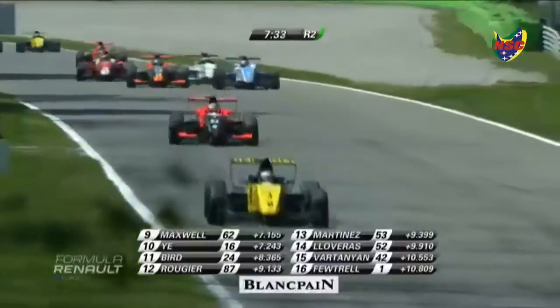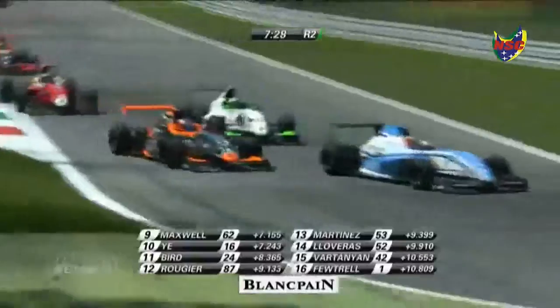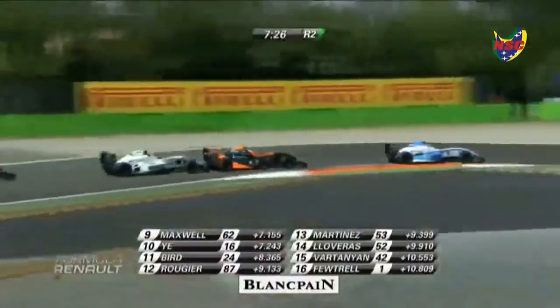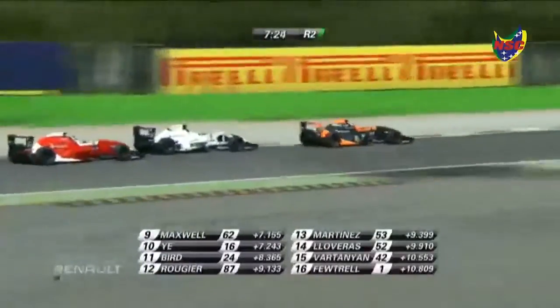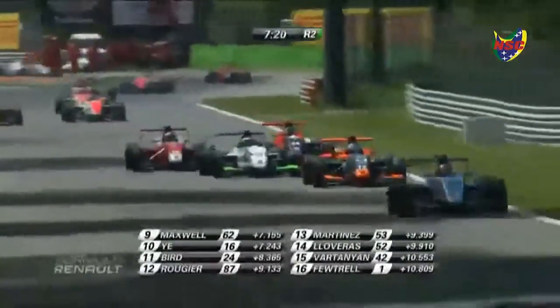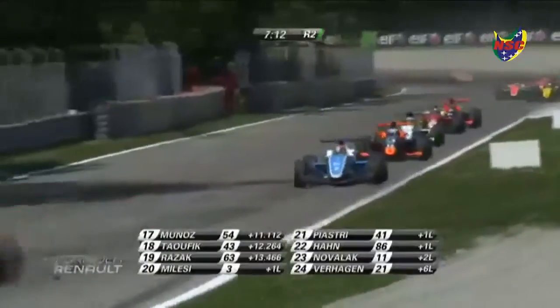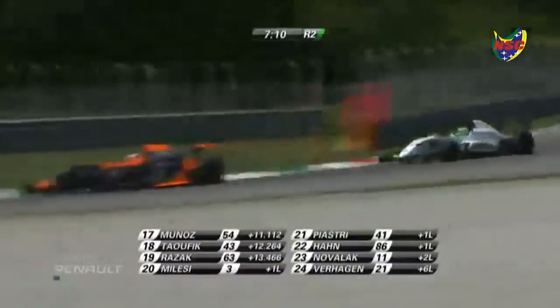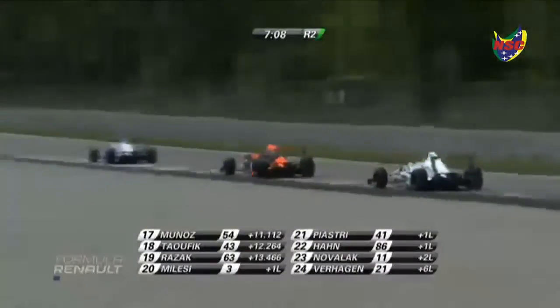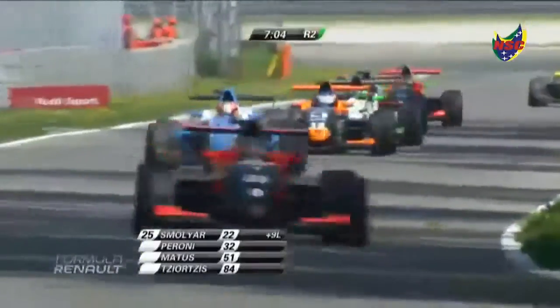This has allowed Victor Martins just to edge away. Best form of defence is attack then for Thomas Maxwell. He has a look at the inside of Richard Verschoor. He almost goes into the back of the Dutchman. Ye trying to get through. Has got another car hot on his heels as well, so has to be careful here, because he's got Frank Bird breathing down his neck. Frank would do well here to follow the Chinese driver through, because he's on a real charge here. He may not be the championship leader at the end of this one, depends how high up the order he gets, but he's going to give this absolutely everything trying.